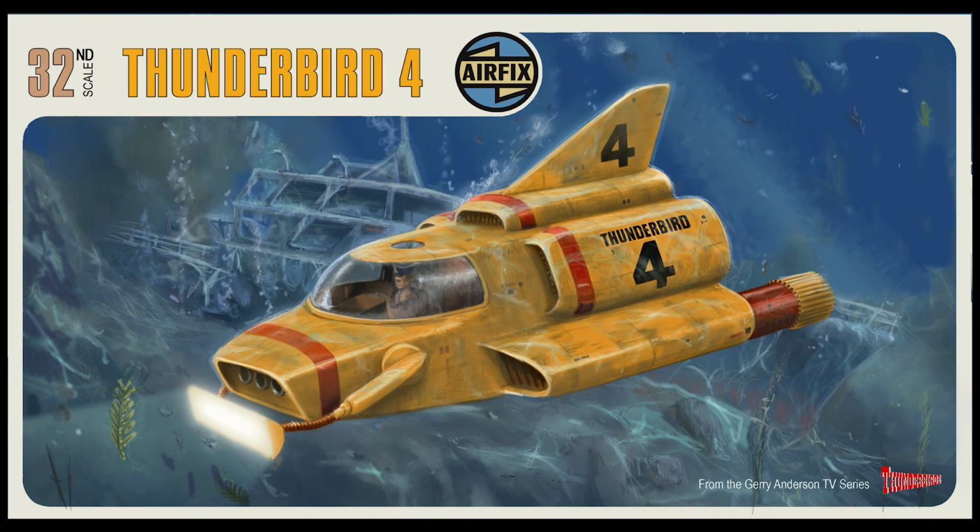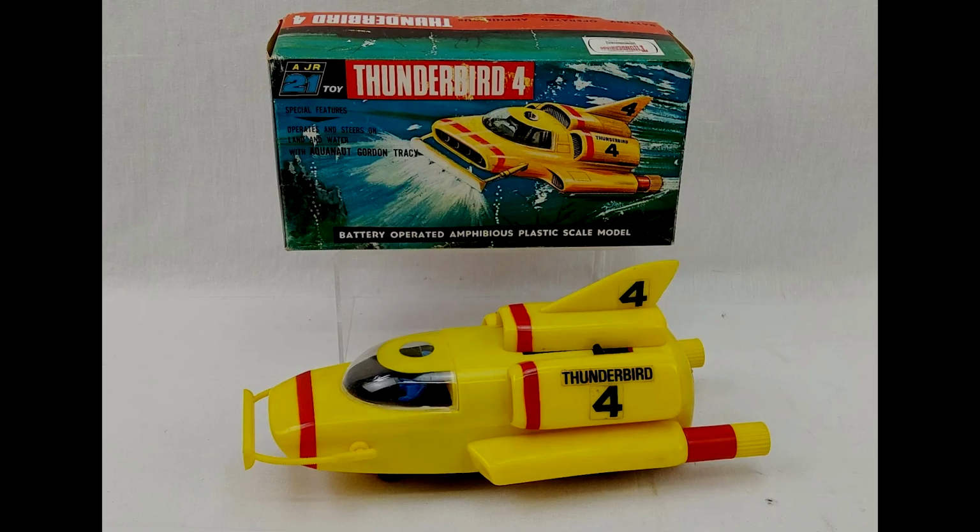Thunderbird 4, the smallest of the Thunderbird machines, is carried in Thunderbird 2 to the danger area. It's 30 feet long, so as a 1/32nd scale kit, it would be 11 inches long, which for anyone who remembers the Jay Rosenthal JR-21 toy from the 60s, I remember having one of these when I was a kid. And that was about the same size. And that was a fantastic toy. It looks just like Thunderbird 4.